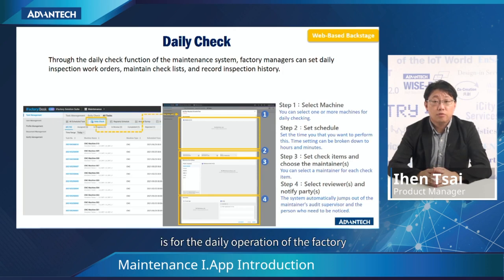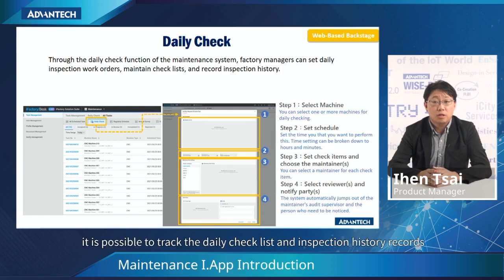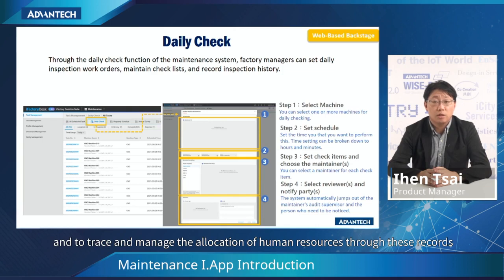Daily check is for daily operations in the factory in order to ensure the normal operations of machines. There may be some items that need to be checked daily, so we provide this check option to allow managers to schedule daily work orders. Through the e-presentation, it is possible to track the daily checklist and inspection history records, and to trace and manage the allocation of human resources through these records.